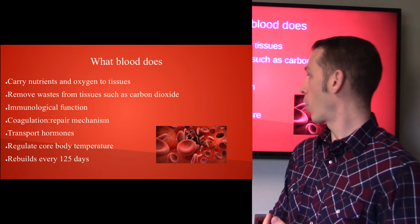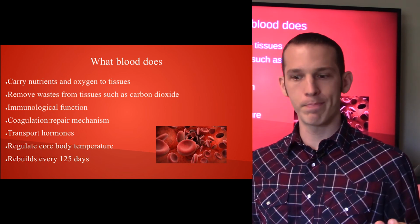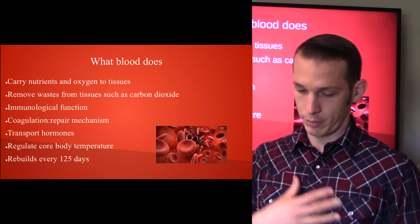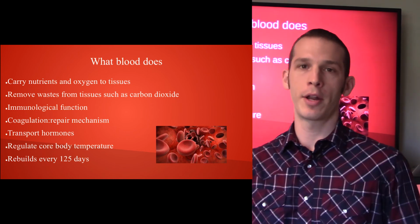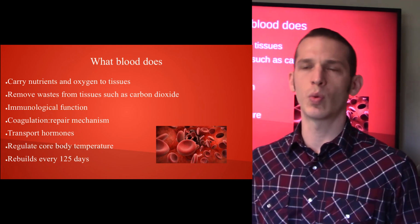Also there to transport hormones, it regulates core body temperature. How that works is from different pressures or different temperatures, things like that, the body will actually send blood to either your internal organs or your external organs, depending upon what's going on in your environment. And interestingly enough, the blood rebuilds itself about every 125 days.